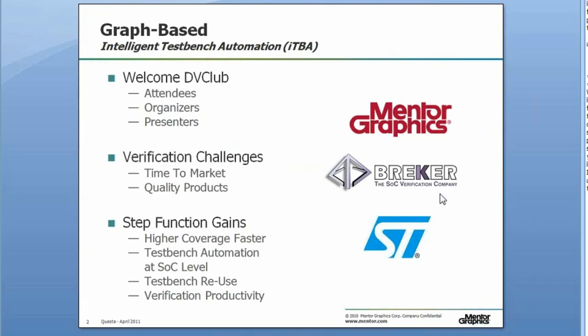So welcome everyone. I'm honored today to be sharing the stage with Adnan Hamid from Record Verification and Olivier Haller from ST Microelectronics, two of the companies that, alongside Mentor Graphics, have been pioneering the development and deployment of graph-based verification. And I'm sure the other speakers are as excited as I am about the topic of today's seminar and of the impact that we're starting to see this new technology have on the EDA industry as a whole.